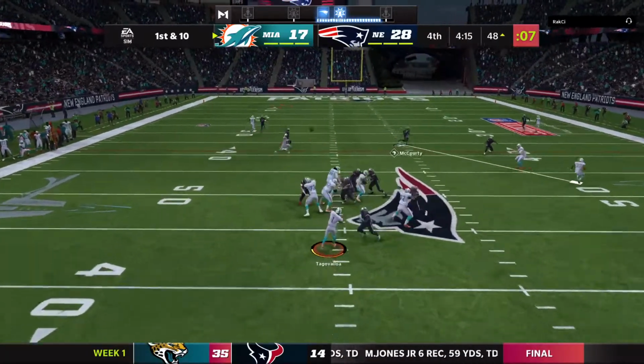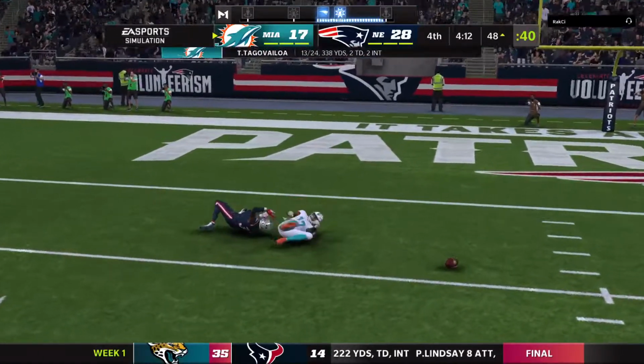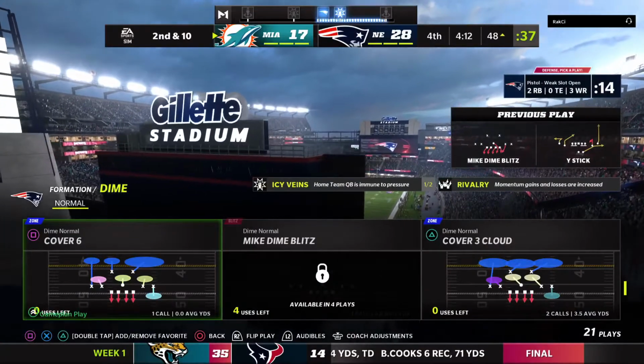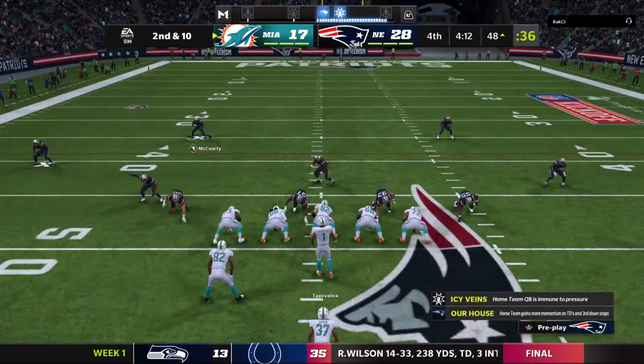Tagovailoa working out of the gun. He's going to sling this deep downfield. And this is incomplete. Oh, it looked like he had a pretty good line on that one. That would have been a big play, but he could not pull it in. Here's 2nd and 10.